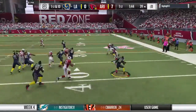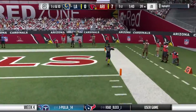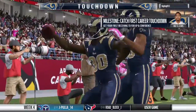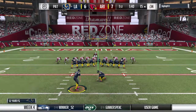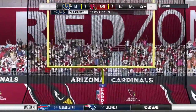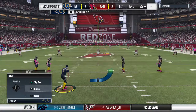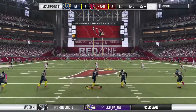On 1st down, it's Gurley. And he's got room. Todd Gurley, wave goodbye. Touchdown, L.A. Todd Gurley, his 2nd touchdown on the season. And the Rams are an extra point away from tying up this football game. So a tie ball game here as the kick's away.